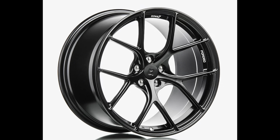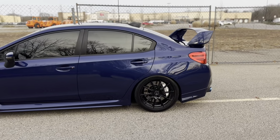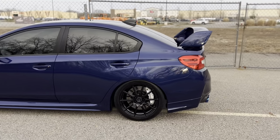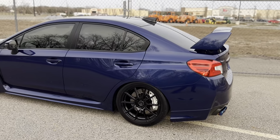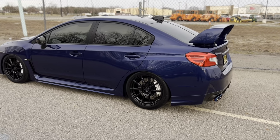I want to try out the Titan 7 TS5s in black. I think they look really, really good. It has a nice concave. They're also forged, so it's not crazy, crazy Volk money, but at the same time, you know, you're not getting anything too cheap and it's gonna hold up over time. And I just think they look really, really good.